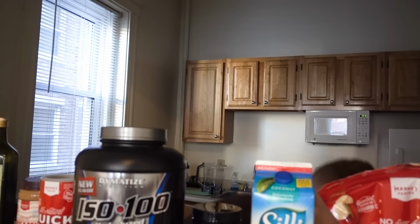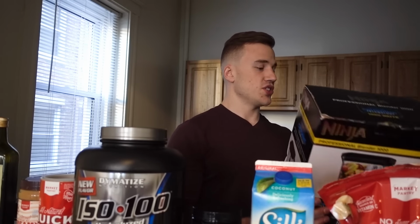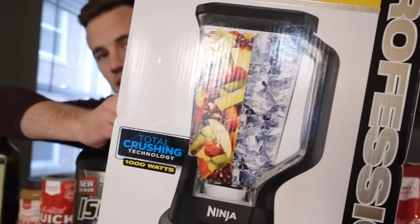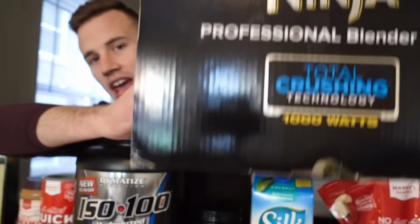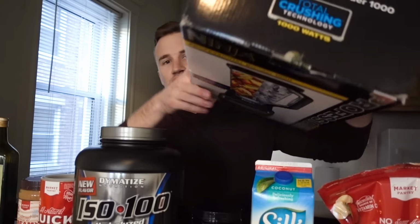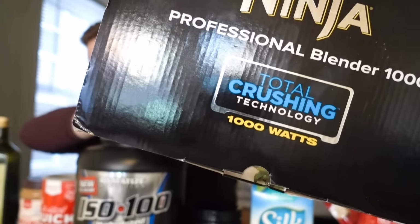And of course, the one last thing that you need when you make your shake is a blender. I just got this blender, the Ninja. I'll link it on Amazon. I just got it at Target the other day, but it's actually cheaper on Amazon, and it crushes. As you can see, it has total crushing technology, and it totally crushes it.